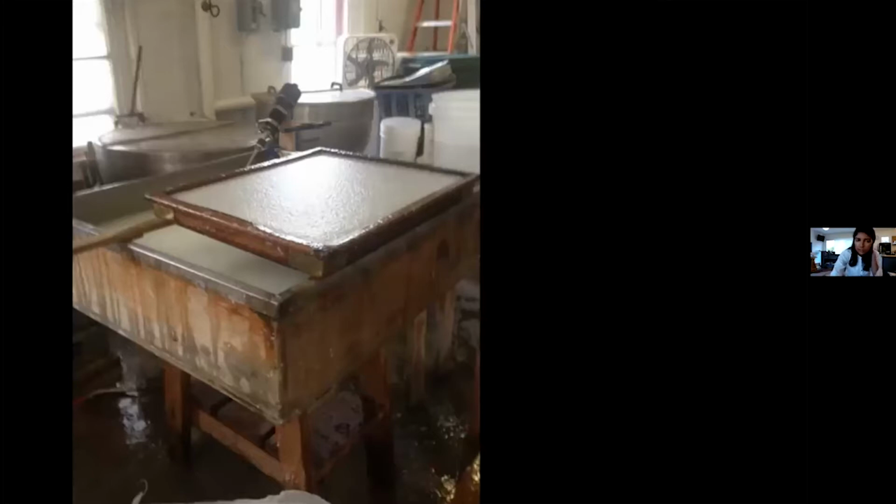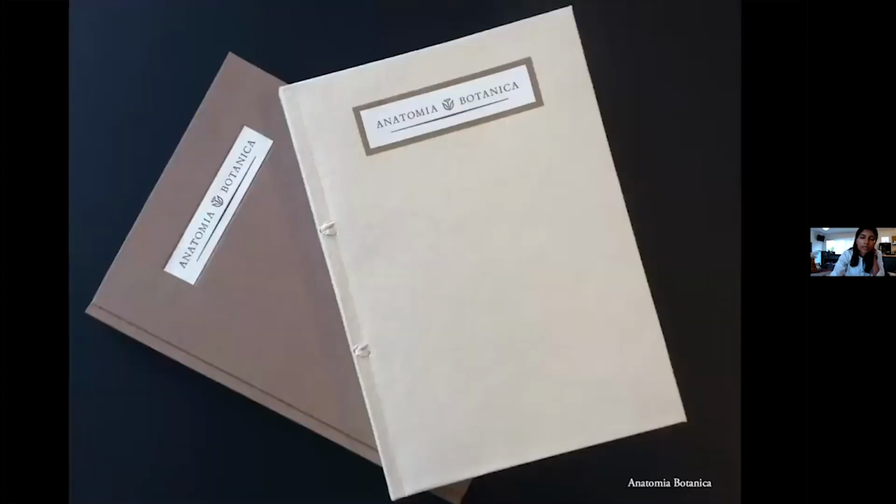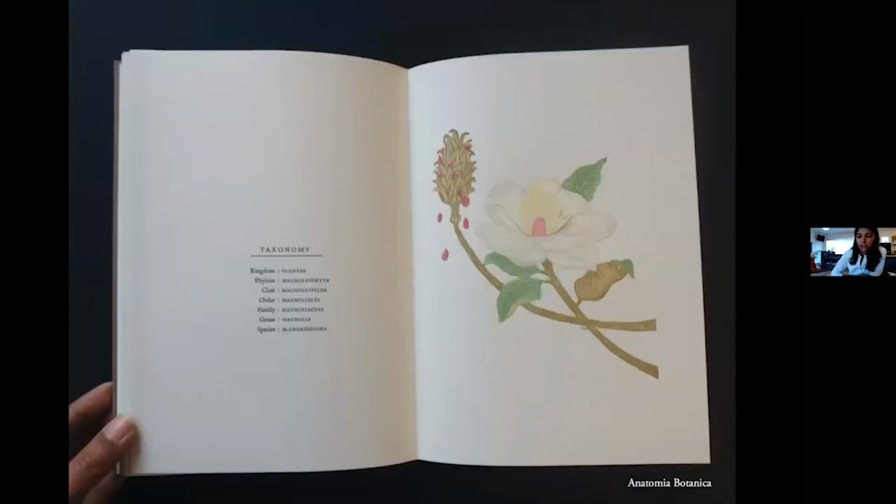Around the same time, I was working on my thesis work, and that animation did become part of it. For it, I decided to make paper from hemp and cotton for a book called Anatomia Botanica, which took inspiration from books made in the 16th century, and that's why I chose that combination of paper as well. I made around 400 sheets of paper to make the deluxe edition, and the book is about 3 species of flowering plants that were around me when I was growing up that inspired me.